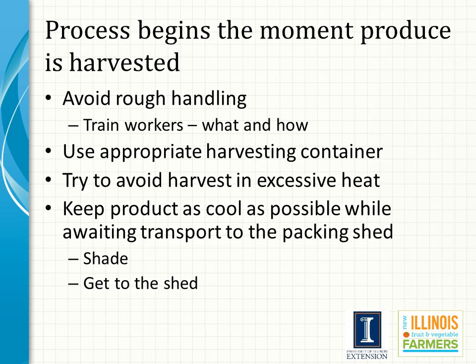The processes associated with post-harvest handling begin by definition the moment the produce is harvested. Everything from that point on is obviously post-harvest handling. Avoid rough handling. You've got to train your workers, and I will be honest with you, training workers, quite frankly, is nowhere near enough. You also have to have someone out there monitoring workers.